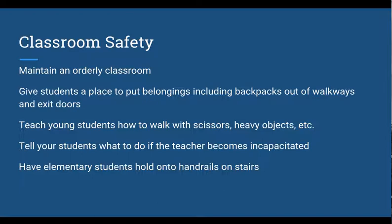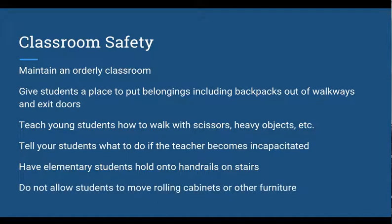Have elementary students hold onto the handrails on the stairs whenever possible. And don't allow students to move rolling cabinets or other furniture. We have adults on campus that can help with that.